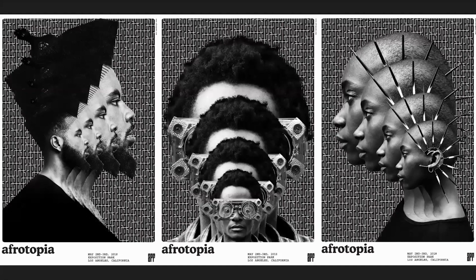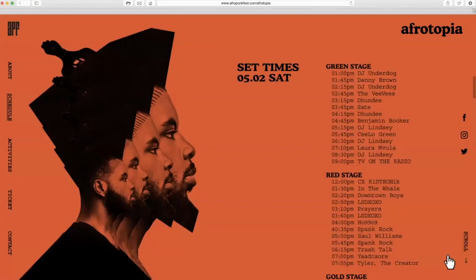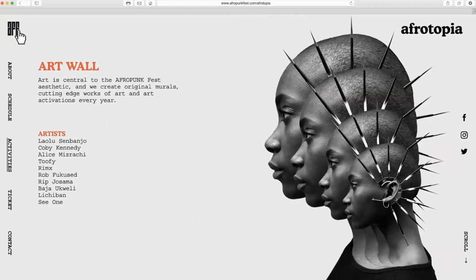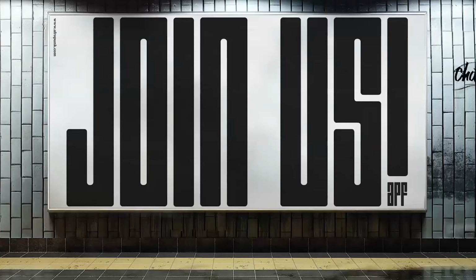Here we have a series of posters for this particular year's theme, which is Afrotopia. And here you can see how the logotype then becomes pattern in the background, almost like an ambient typographic gesture that helps to reinforce the brand identity. This is his microsite. Translation to app and digital ticketing. And then we have several frames that begin to talk about the story of how someone would encounter the festival in a spatial context, a journey from the outside to the very stage where the performances are taking place.